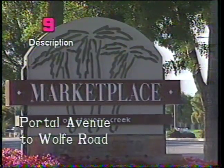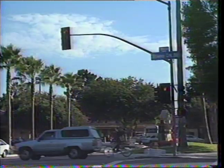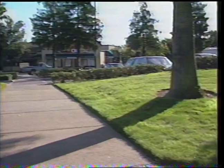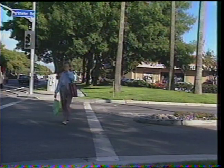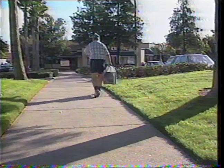Major uses in this area are the Marketplace and Vallco shopping centers. Marketplace is an 83,700 square foot strip shopping center. As you look around, notice that the stores are separated from the street by the landscaping strip and parking lot. A bus stop is located in front of the center and landscaped pedestrian access is also provided. Recently, updated landscaping provides more visibility.